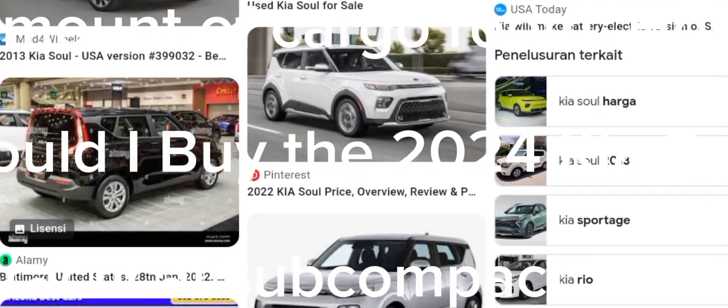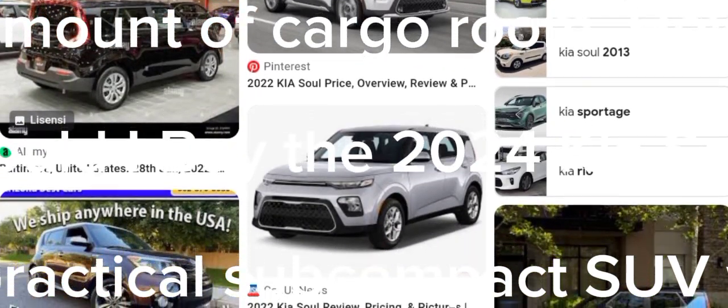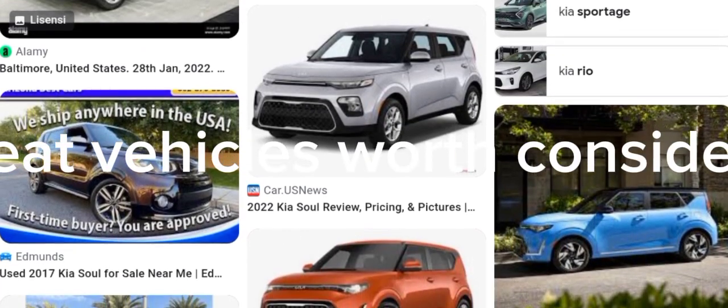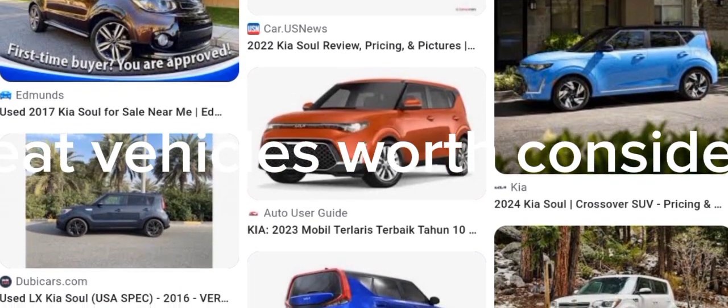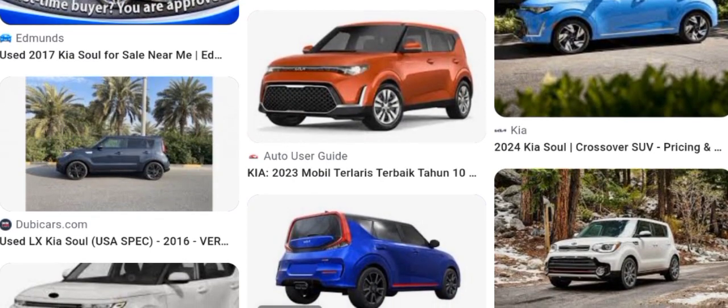Should I buy the 2020 Fakir Soul? If you're searching for a practical subcompact SUV with a low starting MSRP, the Soul is a fantastic option. However, the class is full of other great vehicles worth considering, including the well-rounded Mazda CX-30 and Hyundai Kona.